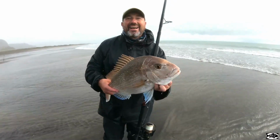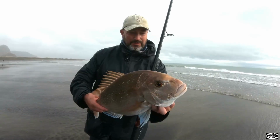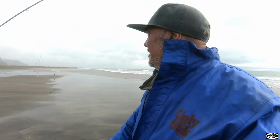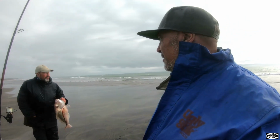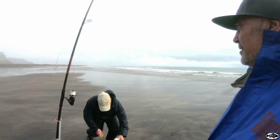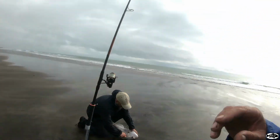Beautiful. Happy. Hey. The smile says it all, mate. She's a beauty, eh? Nice fish, man. Beautiful condition, eh? There you go. It's a nice snapper. First West Coast snapper, I think. I'm pretty sure it is. Definitely first one here, on the Mackie, yeah, the ones that washed up. It's fresh Mackie doing the damage.